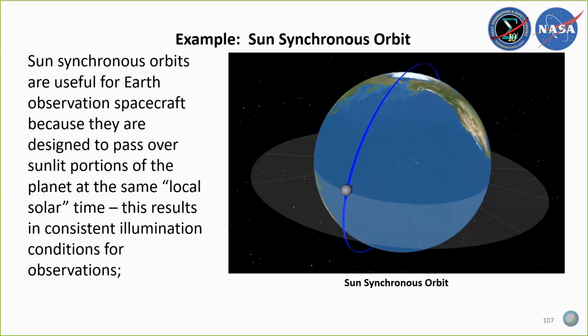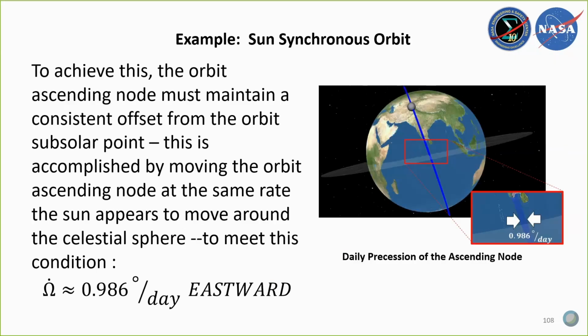A geosynchronous orbit has an orbit period that is a function of the rate that the Earth rotates. So a geosynchronous orbit, most famously a geostationary orbit, would have one orbit every 24 hours. This has a much shorter orbital period, and it is not the same as a geosynchronous orbit. So if we want to achieve this orbit, the ascending node of the orbit's got to maintain a consistent offset from the orbit subsolar point.